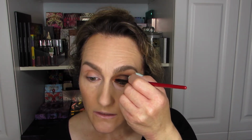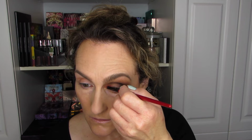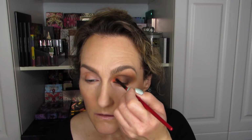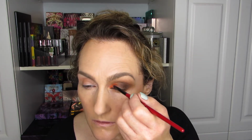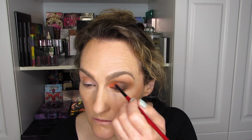Ooh, that is bright. I did not think it was neon, but it looks kind of neon. Wow, it's a lot more orange than I thought, almost like tangerine color. Going up into my crease. Make sure I have a good demarcation.